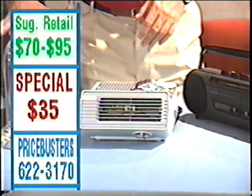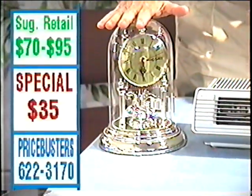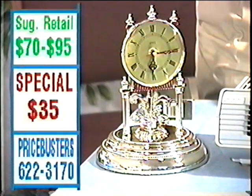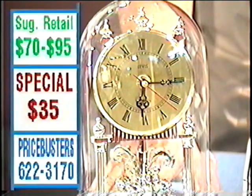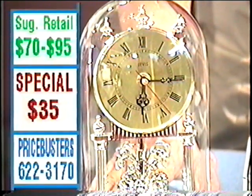The first thing he had on there was the anniversary clock with the bell. Well, that's pretty, I tell you. It's a glass bell chamber in there. And this is a quartz movement, works on batteries, and I guarantee it's a beautiful item. This item here is around $70. Normal price, we're going to sell it at half price.